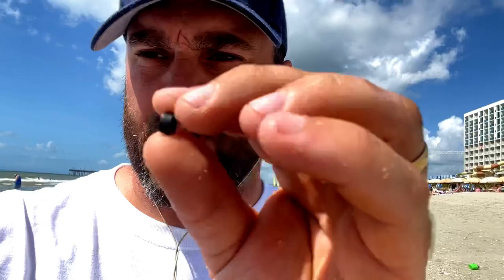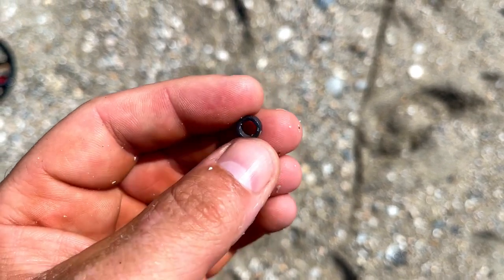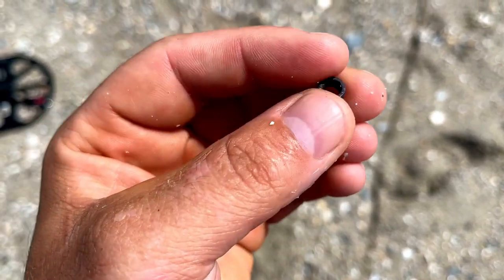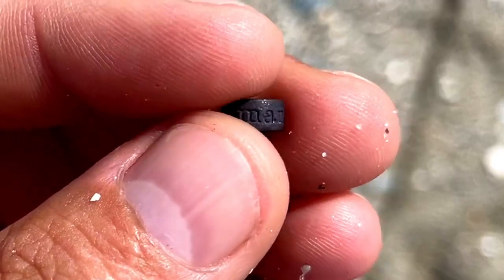So the first find of significance is this. Now it looks like a little lead ring, but it is not. It's something else. I'm gonna turn you around and show you what it is. Now, it looks like a little red lead ring, but it actually has somebody's name on it. This used to belong to Samantha.